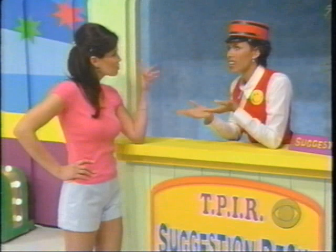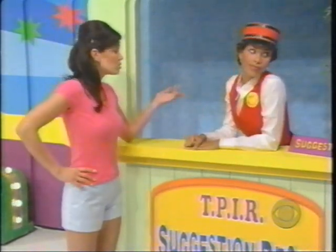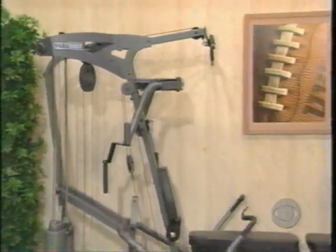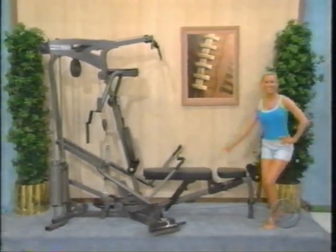Her next suggestion is that since they are inside a studio all day, the show should provide a place to work out, like this new home gym. This home gym system's intuitive bench adjusts to flat, incline, and shoulder press positions. Enjoy a variety of exercises for a complete workout.